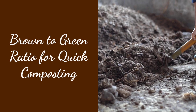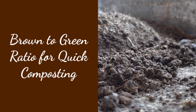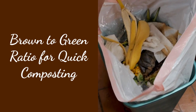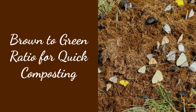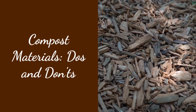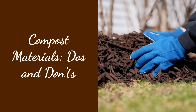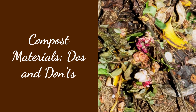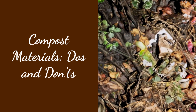The success of quick composting hinges on the correct balance of carbon-rich brown materials and nitrogen-rich green materials. A general guideline is to aim for a ratio of roughly 2 to 3 parts brown to 1 part green by volume. This provides the ideal food source for microorganisms. Brown materials include dried leaves, straw, wood chips, and shredded paper. Green materials consist of fresh grass clippings, vegetable scraps, coffee grounds, and plant trimmings. Avoid adding meat, dairy, or oily foods, as these can attract pests and slow decomposition.